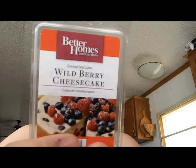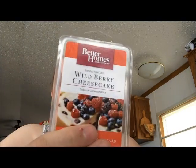Alright, so the last one for that day is a staple in my house, and I finished another clamshell of wild berry cheesecake from Better Homes and Gardens. Now this one I can't talk about enough. It is so good. It is super strong, lasts a long time, and I melted that in my 24 watt warmer, and it did great. That one I don't ever have a complaint with.